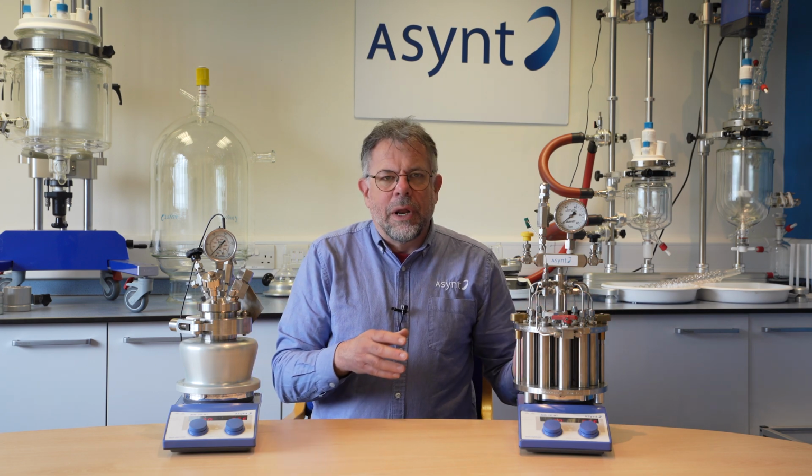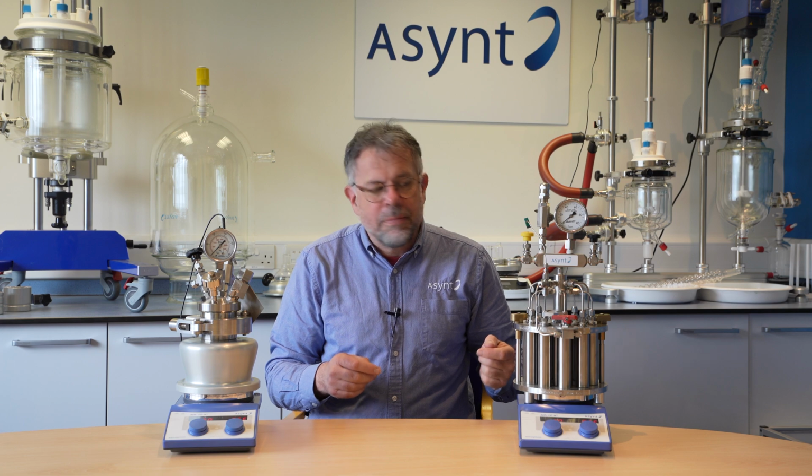Pressure reactors from Asynt. What do we offer? Well, I have two here. These are some of our most popular off-the-shelf pressure systems. This is our multi-cell, 10 parallel reactions at high pressure.